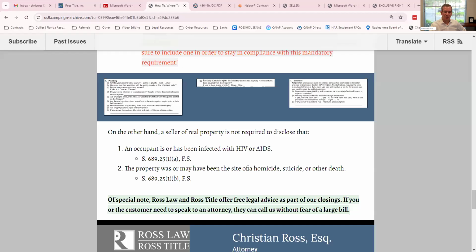So here's the follow-up to that. The seller of real property is not required to disclose the following. Number one, an occupant is or has been infected with HIV or AIDS. And number two, the property was or may have been the site of a homicide, suicide, or other death. That we know for a fact you do not need to disclose. Everything else, disclose. You really should.